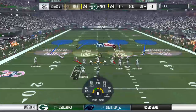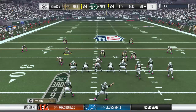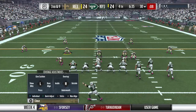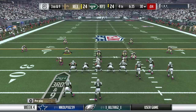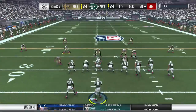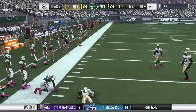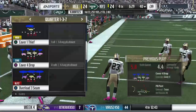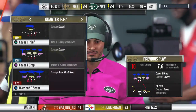So a 2nd down incompletion now brings up 3rd down. Marshall, the lone receiver on the left side. Black 58 rail. Throwing his Bortles on 3rd down. And Marshall's got it. And he will have a first down here at about the 40. It's a 10-yard pickup, and it moves the chains.